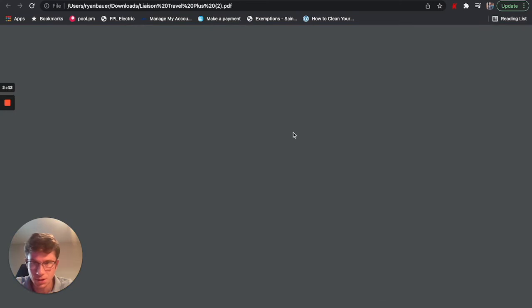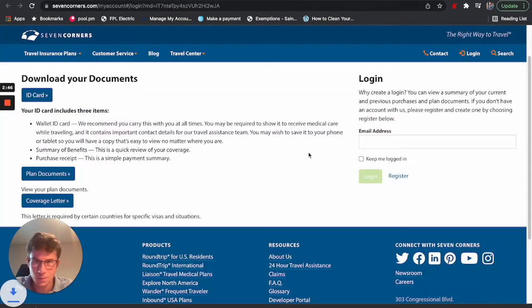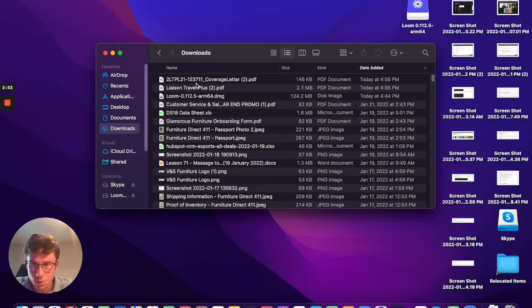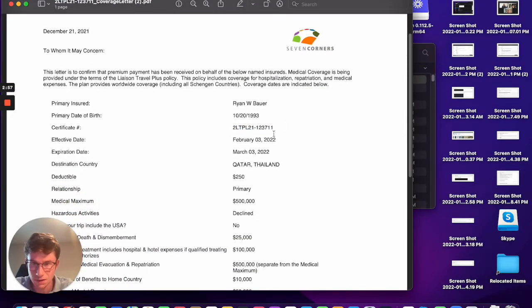Maybe it was the coverage letter that we need. So this is not it actually. It's going to be the coverage letter. So I would download this onto your computer. It's going to include the information that you need to be able to submit for the Thailand Pass. So it's going to have your certificate number. It's going to show the coverage dates.